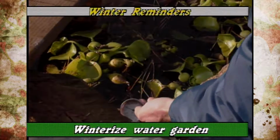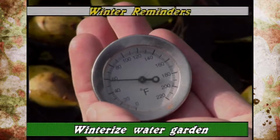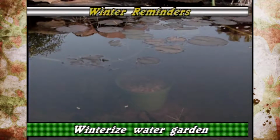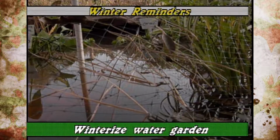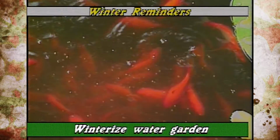If you've got a water garden, which a lot of Oklahomans do, check that water temperature. Remember, if it gets around 50 degrees Fahrenheit or lower, you need to take your tropicals inside the greenhouse. Start moving your other hardy plants into the deeper part of the pond, and then cover the pond with bird netting to trap any leaves that will begin falling. And also stop feeding the fish. They kind of go dormant during the winter months.